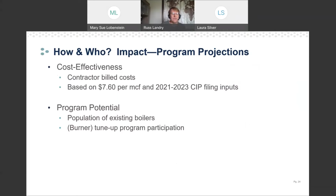The last of the how issues are evaluations of cost effectiveness and program impact. Our evaluation of cost effectiveness used the costs that contractors billed to CE to carry out the controls tune-ups as part of separate site visits on a time and materials basis. Then user savings was evaluated using a natural gas rate of $7.60 per MCF, and program cost effectiveness was evaluated using inputs consistent with the 2021 to 2023 SIP program filings for the 3 largest natural gas utilities in Minnesota.